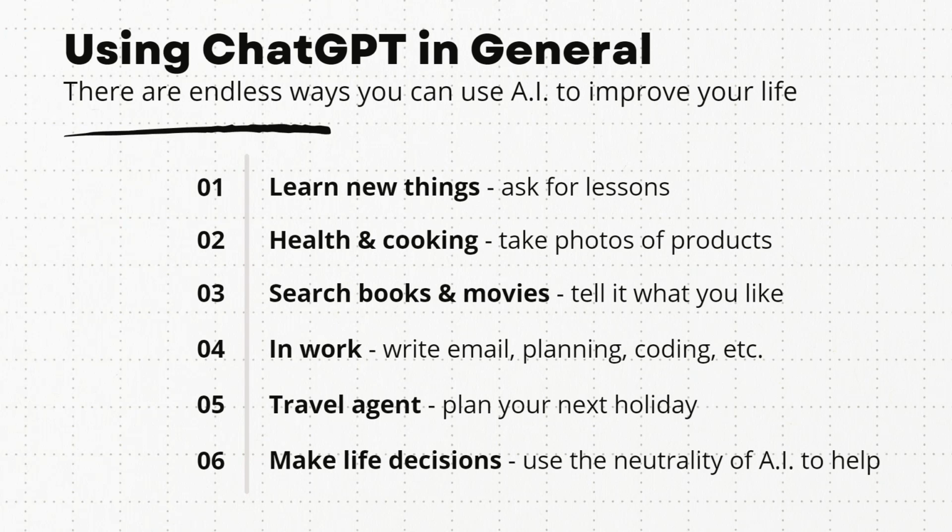Just a few of the things you can do is learn new things, whatever it is you're interested in. You can ask it to create some lessons for you. I use it a lot for cooking. I love cooking, so I'll get it to help me formulate recipes, or if I'm missing a certain ingredient, I can ask it, what else can I use? You can even take a photo of ingredients or stuff in your fridge and ask for recipes. It can understand what's in an image.